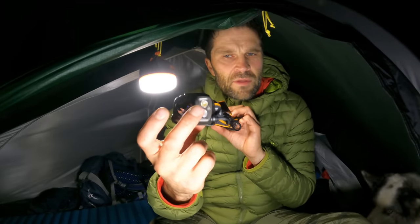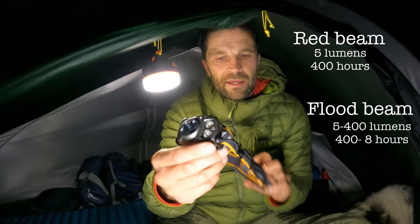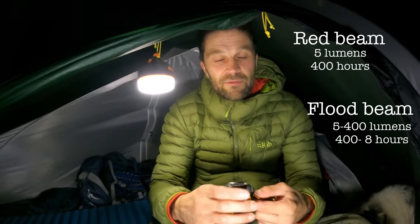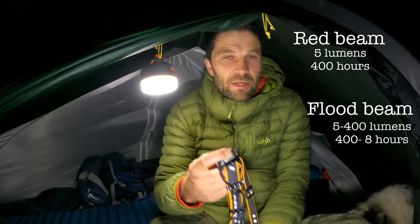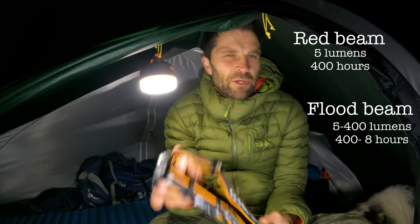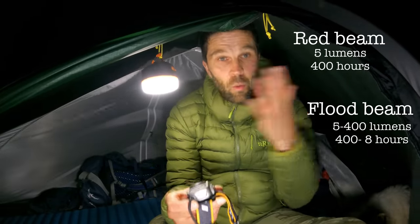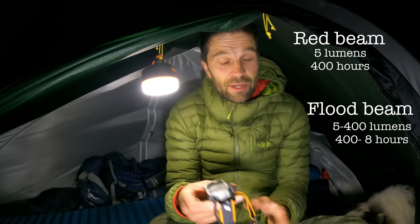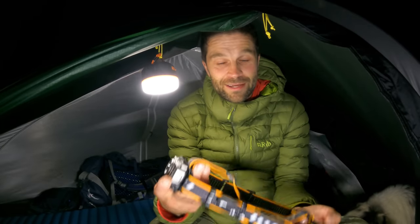So there's three different LEDs. You've got your main beam there, there's a red LED, and there is just a bit of a flood LED. Having a red LED is great, because if you're in the woods, you can be a bit more stealth. It's also good because it doesn't ruin your night vision. If you go from a bright white light and then look into the dark, you can't see anything for a few minutes before your eyes adjust, whereas the red light doesn't bother you for that.